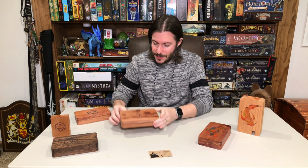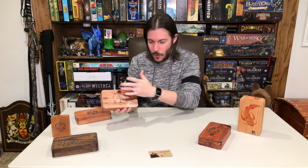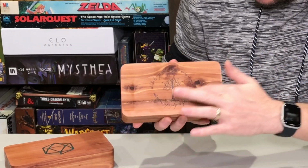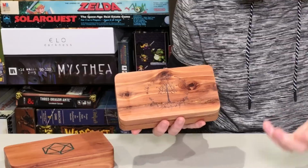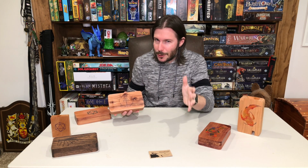in the dark, as this sort of Lord of the Rings type look here is what, you know, the tree as well as the writing that goes around the side, or all the way around the tree. This one's actually done in a glow in the dark. So if I was to turn off the lights, this would glow a nice bright green, which is really cool.